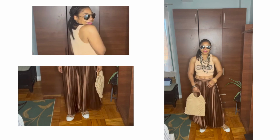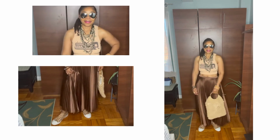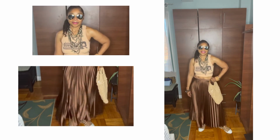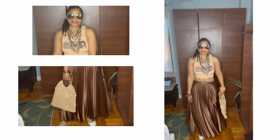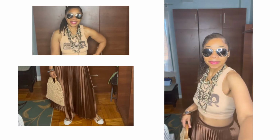It's very much a festival vibe, like if there's a day concert happening somewhere, this would be something I would wear. Or if I'm going for a quick lunch with friends and I want it to be casual but a little bit elevated, this is definitely something that I would wear.